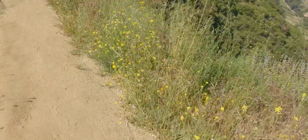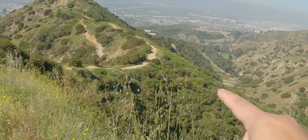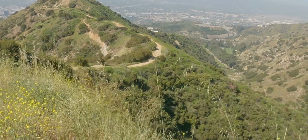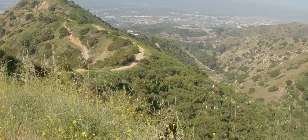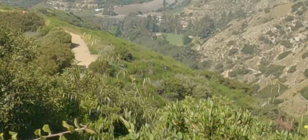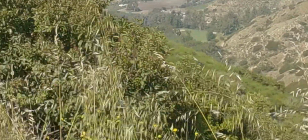There's lots of lizards out this morning. I don't know if you can tell, there's a couple of deer up there. Always have to be careful. There they go. Just saw a couple of deer. Aw. Could have been a mama and a kid.